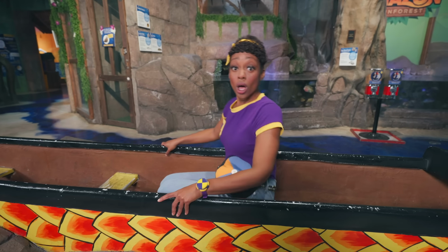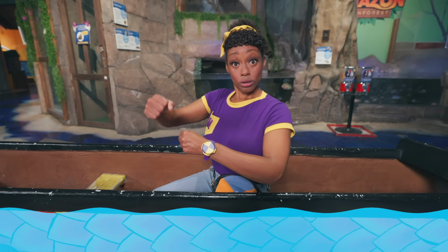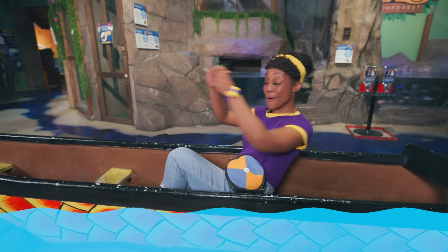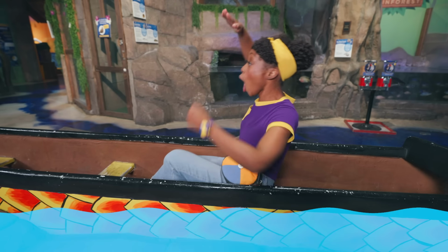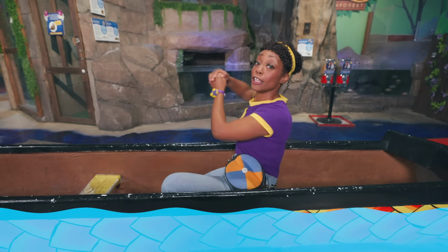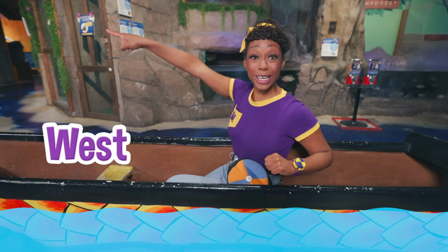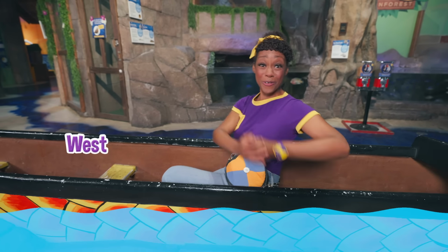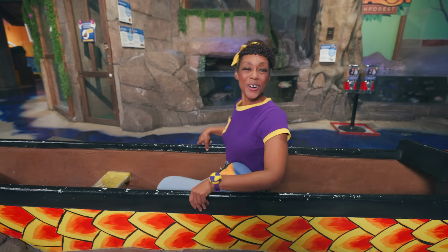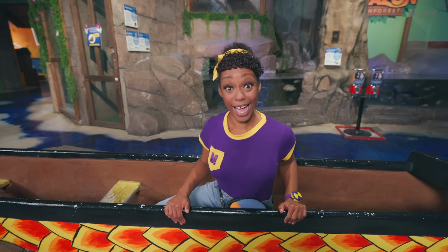Whoa, the waters are really rough. Grab your oar. Great job, keep going. Whoa, I can see the shore, it's getting closer. Let me make sure we're going the right way. Oh yeah, we're traveling west. Keep rowing, friend. You're doing a great job. Oh, we made it to shore. Let's go see what animal friends we can find.